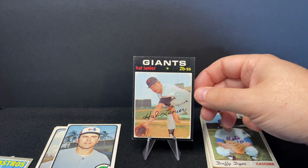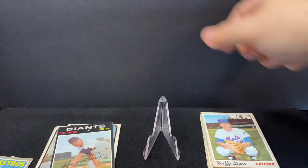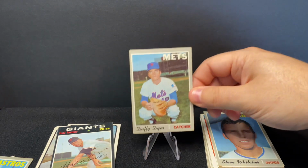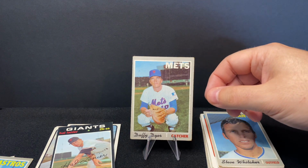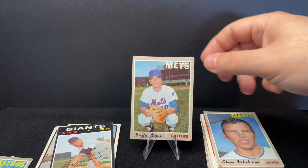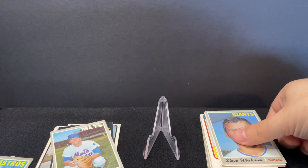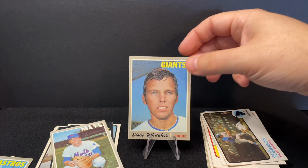I don't know anything about Hal Lanier. This is a 71 Topps. This is Duffy Dyer. I don't really know anything about Duffy either, but again, good 1970s Mets card, 1970 Topps Mets card. This would be the year after they won the World Series in 1969. Don't really know anything about Steve Whitaker.